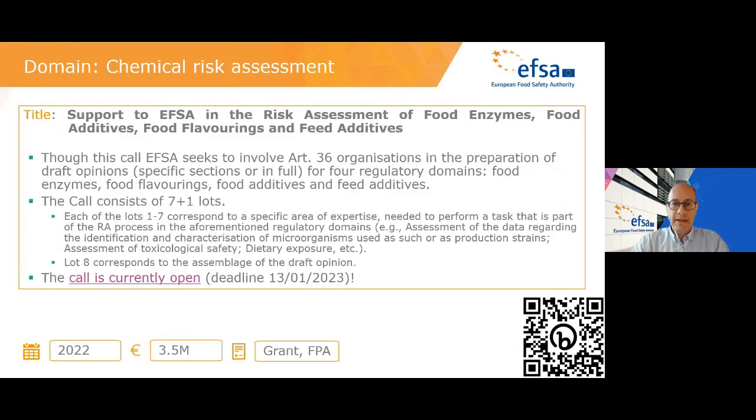I will be starting with mentioning two calls that we have already open on our website. You can visit them, you can apply for them as we speak. For convenience, I have included a QR code on the lower right side of this slide, which you can scan and go to the call page immediately if it is of interest to you.